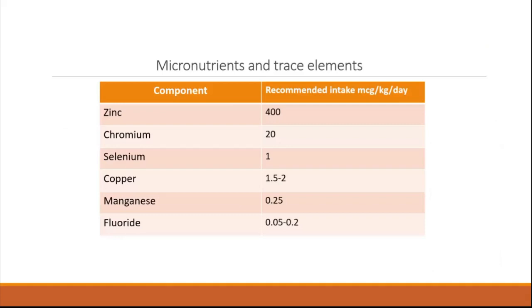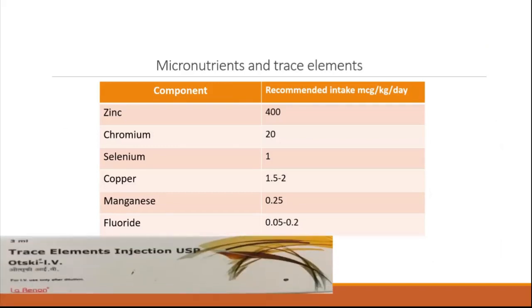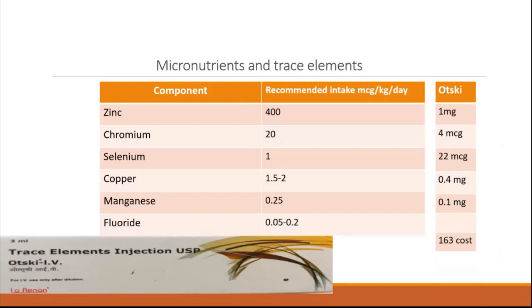And then in micronutrients and trace elements, these are the recommended dosages in the newborn. What we're using is OTSKI as a trace element. This injection is of 3 ml, and 1 ml contains zinc of 1 mg, chromium of 4 micrograms, and selenium of 22 micrograms, with copper of 0.4 mg, manganese of 0.1 mg. And the dose we have calculated roughly, if we want to cover the recommended intake in the babies, is 0.2 ml per kg per day. And this is costing us 163 rupees.